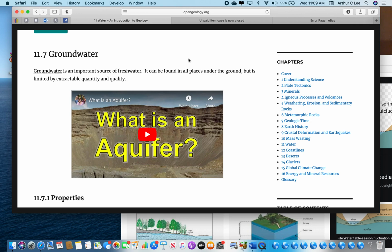We need groundwater for farmers to irrigate their crops, for companies who use water in the manufacture of their products, but most importantly for a drinking water supply. And it's a limited source. It's getting harder and harder to find because we have so many people and more pollution problems. So people who specialize in recovering clean groundwater are in very high demand in the workplace. And people who clean up water supplies are in demand as well.